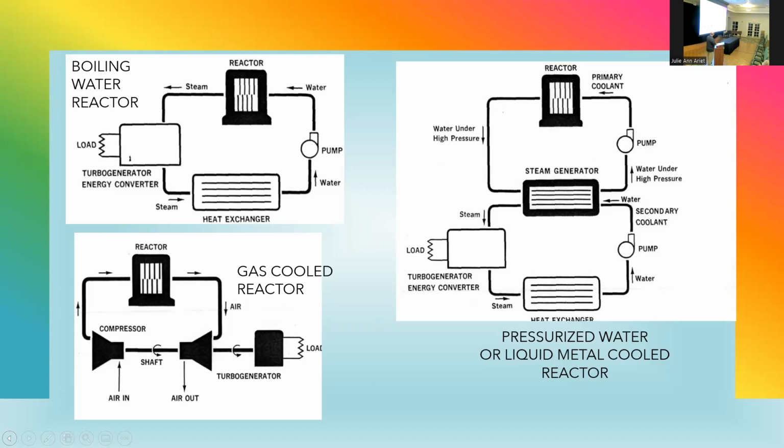The gas-cooled reactor was very similar. It had one loop, and the gas exited the reactor after being heated, went through a turbine generator, maybe through a heat exchanger and back through a compressor, and it was recompressed and went around the cycle again. The shaft and the turbine generator operated both the compressor and the turbine generator.